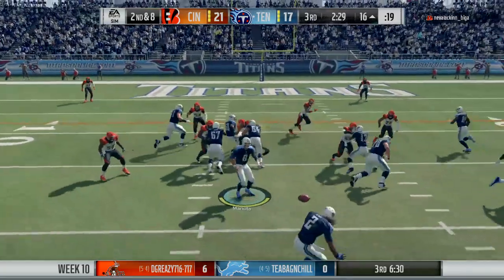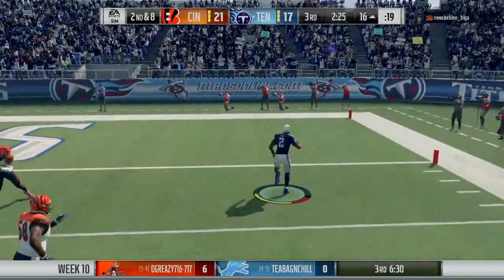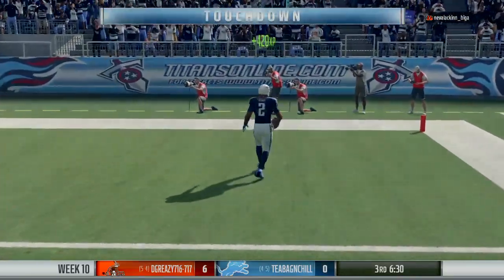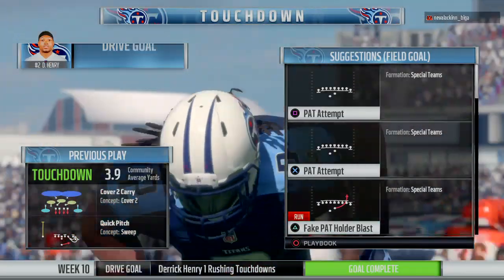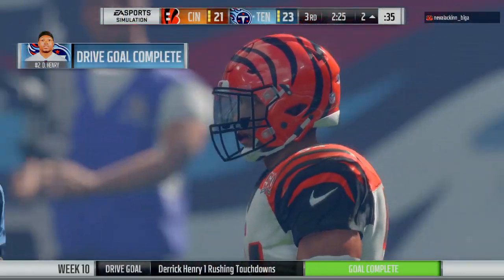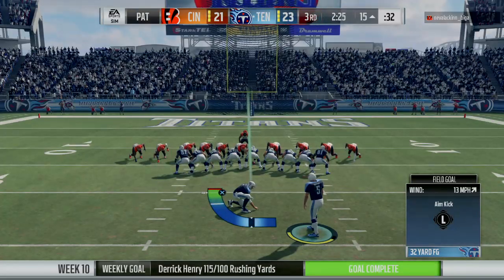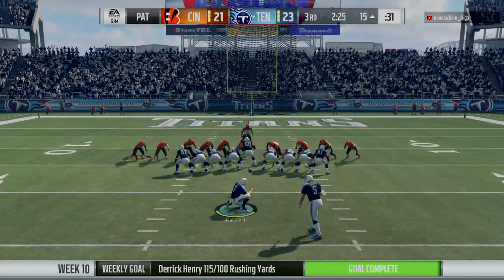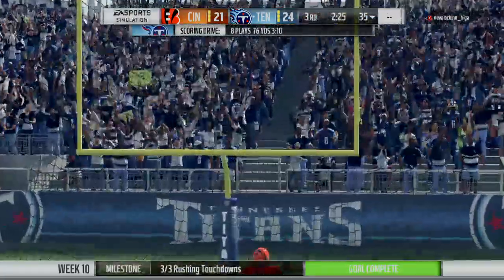And the wideout in motion. They keep it on the ground. This time it's Henry. And he will score. Touchdown, Titans. Derrick Henry, his 21st touchdown of the season. And the Titans are able to strike for 6. He's got the hat trick now of rushing touchdowns. Also has his team the advantage.